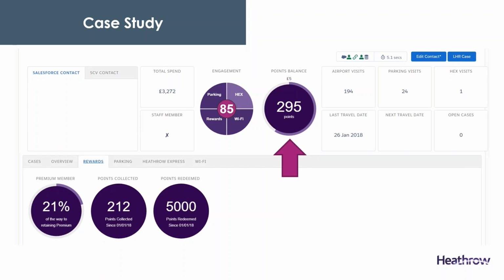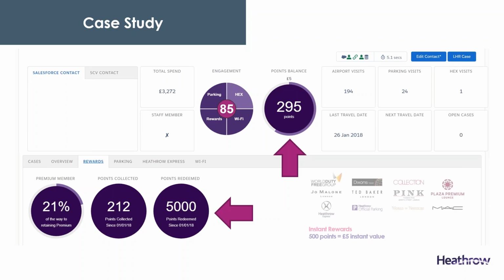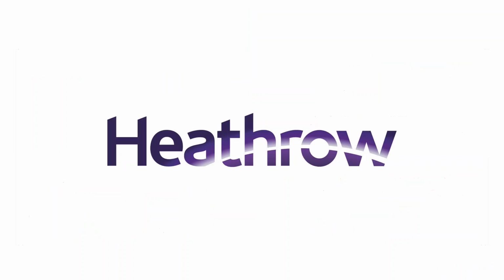We've also got some additional circles here. It tells me how far I am to either retaining or gaining premium status, which gives me double points, as well as a whole host of other enhanced offers, and also the number of points I've collected and redeemed since the start of the year. And again, I could have that conversation and tell that passenger, I can use those points at Well Duty Free, at Dixon's, at Plaza Premium, at Ted Baker, or on the Heathrow Express, or for parking as well.